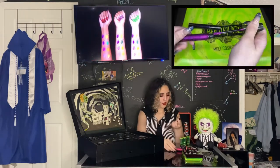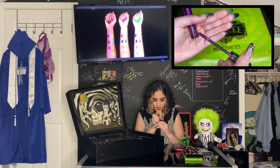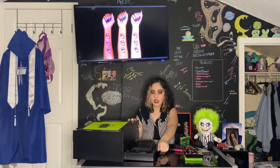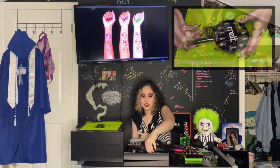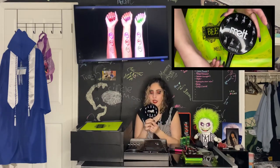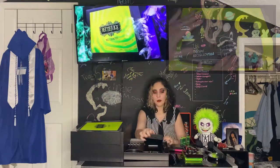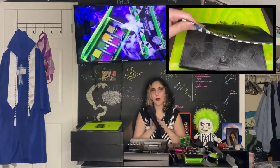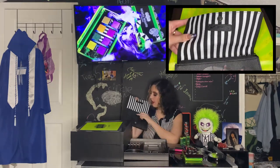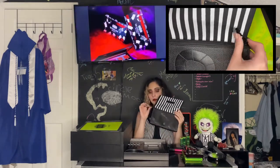And then we have this really cute purple one, which is bright and called It's Showtime. We still have Under Here, which comes with a cute mirror of Lydia dancing and says Mountain Beetlejuice on the front. Then we have this cute brush bag, makeup holder, whatever you want to do. And it has the sandworm all on the side. The little zip thingy says Melt on it.